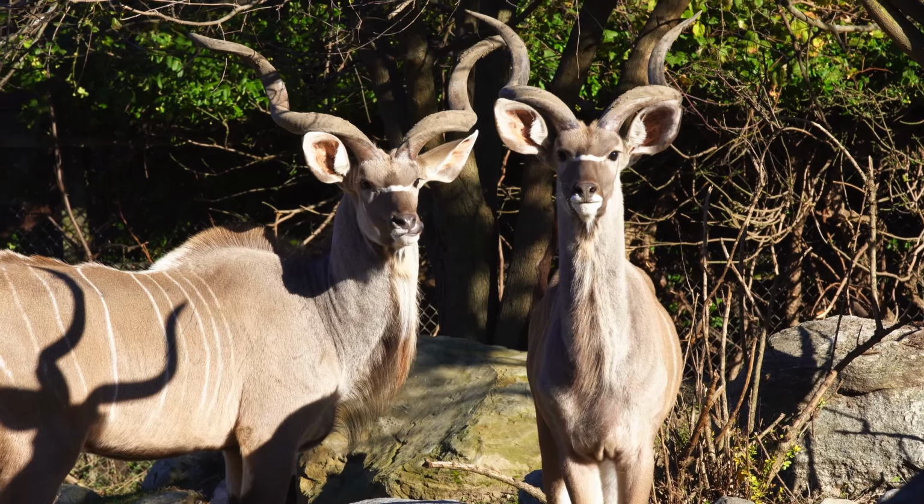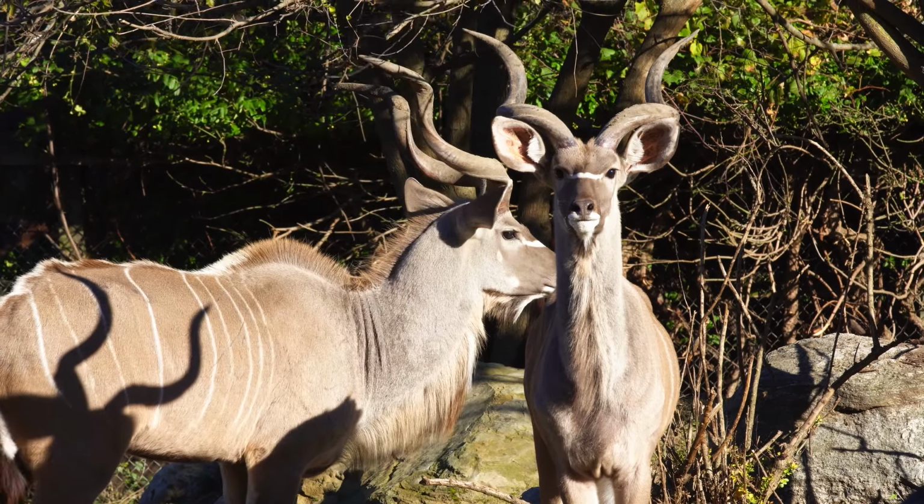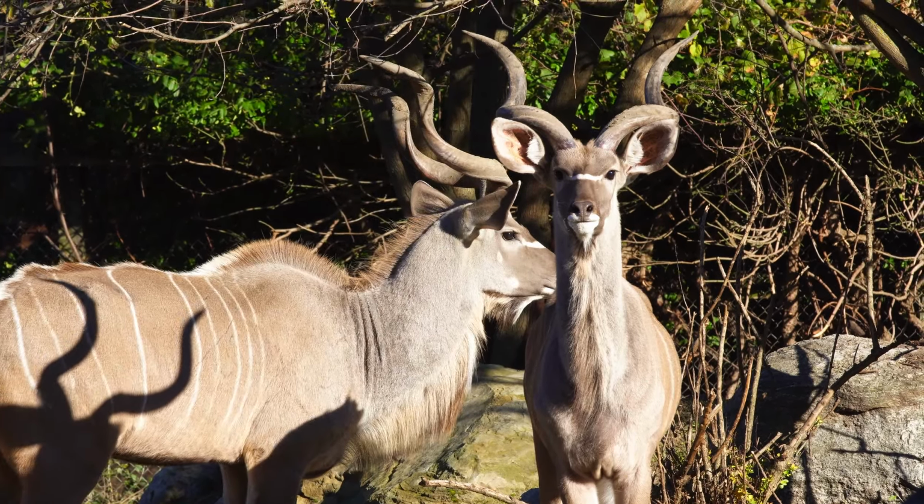These boys are full grown at this point. You can tell a full grown greater kudu by their horns. They have 2.5 twists in their horns once they're full grown. If you look at these guys, they have big, beautiful horns that are very recognizable. You'll see those curls in their horns, and that indicates age. Being hoof stock, these guys are prey animals, and the way our setup is, we're standing above them, so it does make them a little nervous, knowing that it could potentially be a predator.